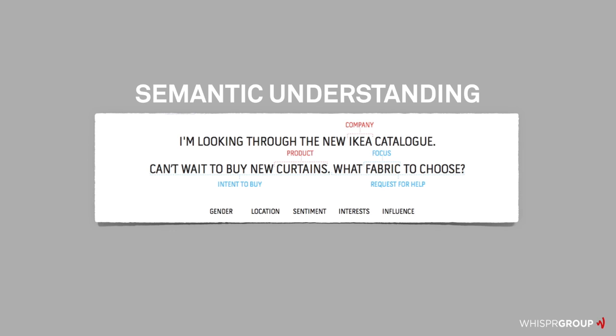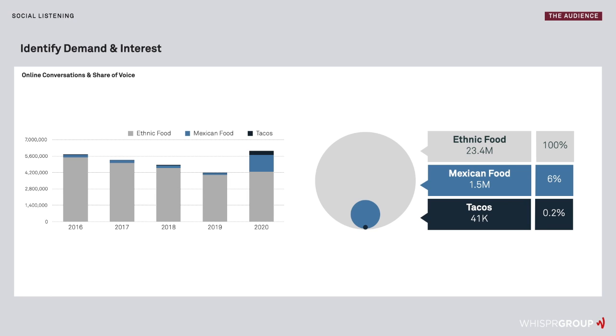So this way of semantic analysis of different conversations will help you understand what people are saying online. To give you some examples of this, we've looked at conversations around multiple topics. This example, and again, this is white labeled, so if you are interested in Mexican food or ethnic food, please don't make any decisions on this data. But here we see an overall ethnic food conversation of 22.3 million. Within that conversation, 1.5 million is about Mexican food and 41,000 mentions are about tacos.